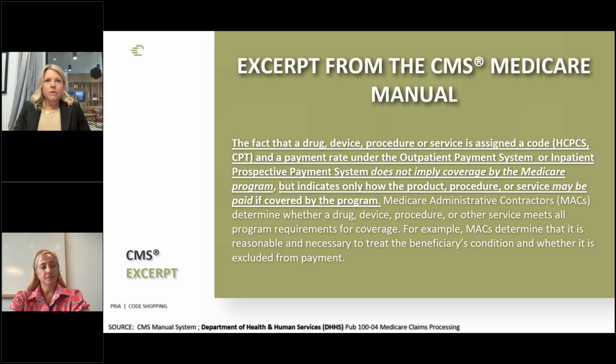So Tonya, we've said this several times now, right? Simply having the code does not guarantee payment and coverage. Maybe it would be helpful if you could provide some examples. We could give the group some examples of when we've seen this happen in the real world. How much time do we have, Jennifer? I know we don't have a lot, but there are several examples.